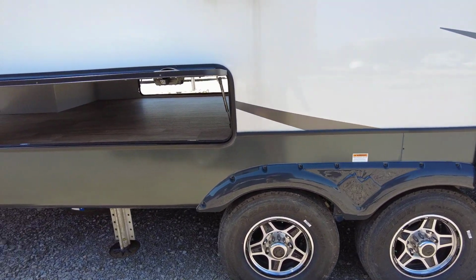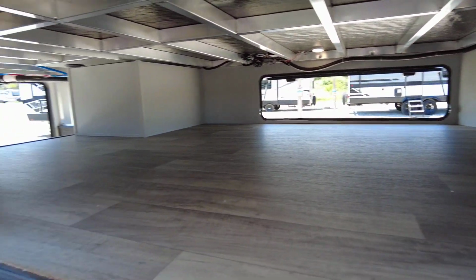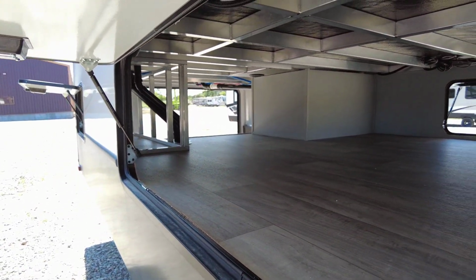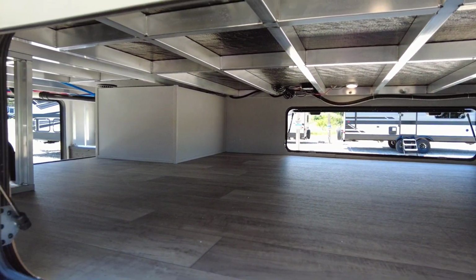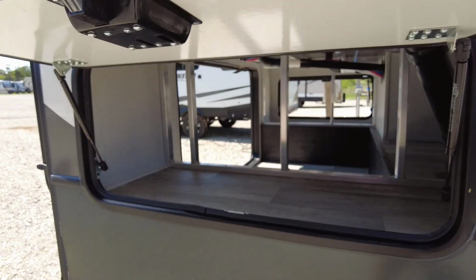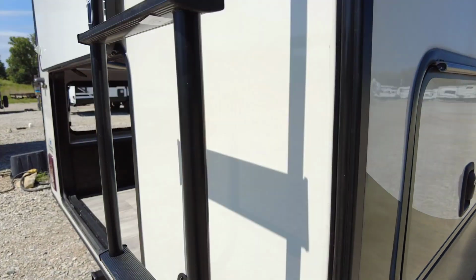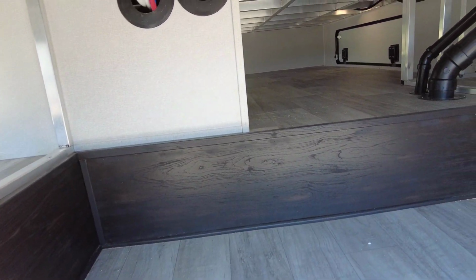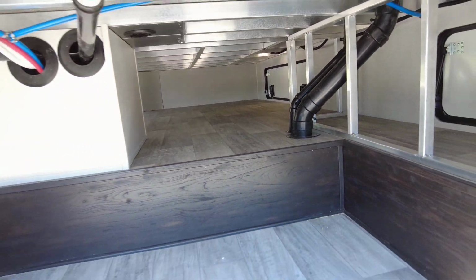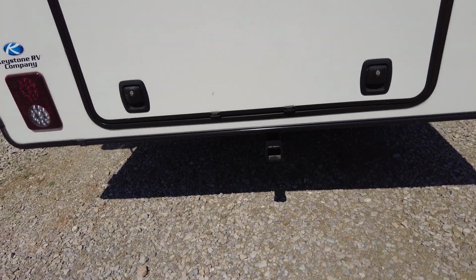Very cool. Back here, holy moly, look at the storage on this rear end. Wow. You can fit a lot of stuff in here, guys. Very cool. You've got dual access points on both ends. Of course, it's strut assisted baggage doors. Coming back here, you can see even more storage, plenty of room to put all your goodies. And then look at this trunk. Oh my gosh, you can fit a lot of junk in this trunk. There's so much in here, guys. Very, very cool. Slam latch baggage doors. Love it. You've got a 2-inch receiver on the back.